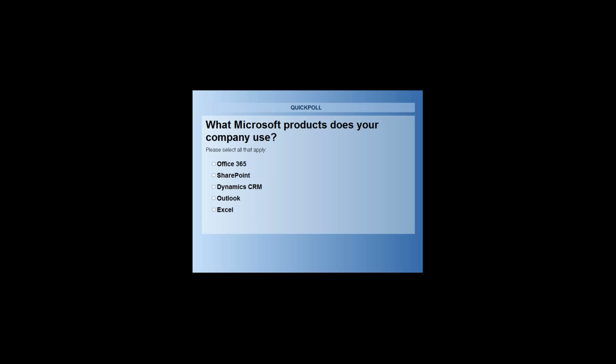So real quick question for everyone on the line while Paul sets up the next section here: what Microsoft products are you currently using? Paul will demonstrate a little bit about the Power BI that's in the Office 365. A lot of folks are familiar with SharePoint, of course Dynamics CRM, and looks like the numbers coming in at 100% across the board for Excel, which we kind of expected. We do want to make sure people are familiar with that as we're going through it.